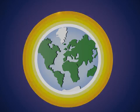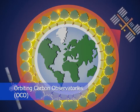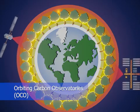Our planet is heating up. How can trees help us? NASA's Orbiting Carbon Observatories, called OCO for short, are here to help answer that question.